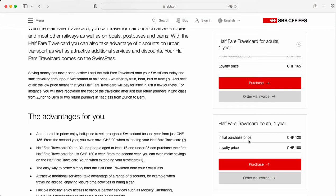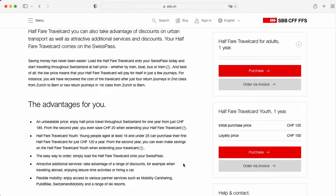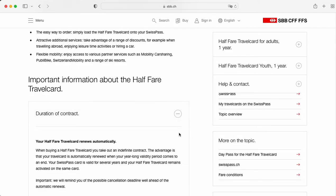Then you can also get a discount for youth. So this is a little bit cheaper, and this is for people who are 16 to 25. And so this is nice if you're a bit younger. And then here you can find out information.